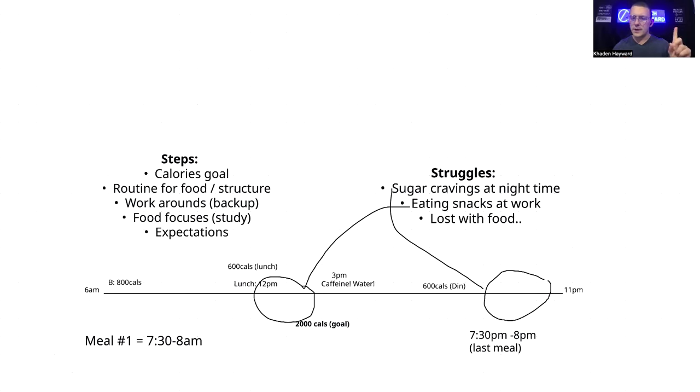So the step here is we got to figure out the calorie goal. An easy way to do that is take her current weight times 10 if she's living a very sedentary lifestyle. So that would be 2,000 calories. Boom. If she's a little more active, times it by 11. If she's a lot active, times it by 12. Mind you, that is just an estimate.